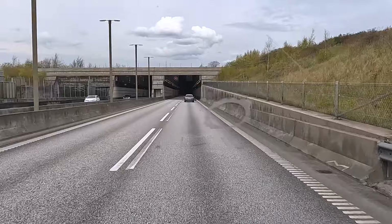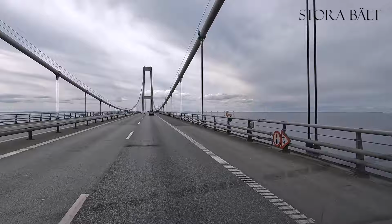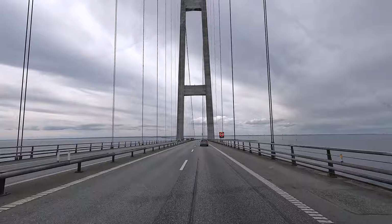And now we are driving under the water in a tunnel. Now we are driving over the big belt bridge in Denmark. And as you can see, it's completely windless and it's very beautiful.